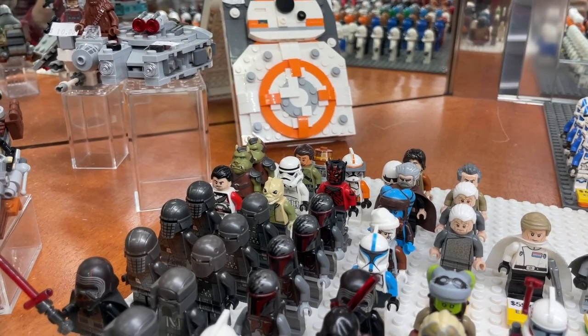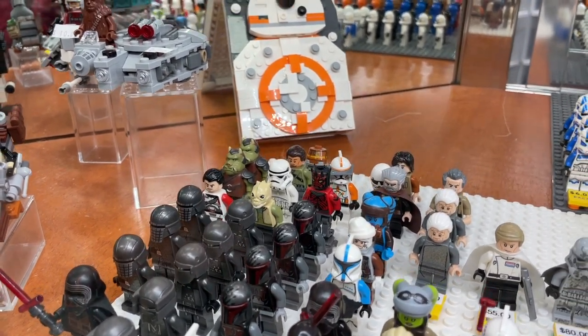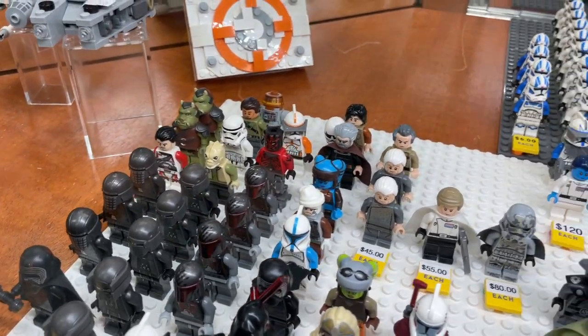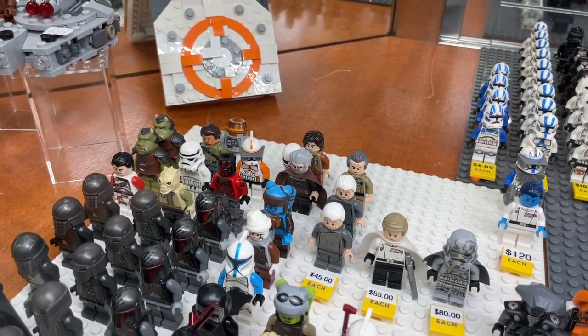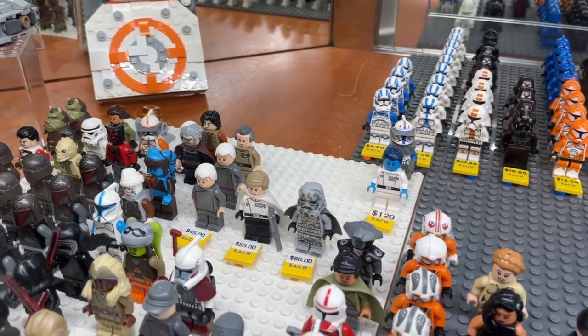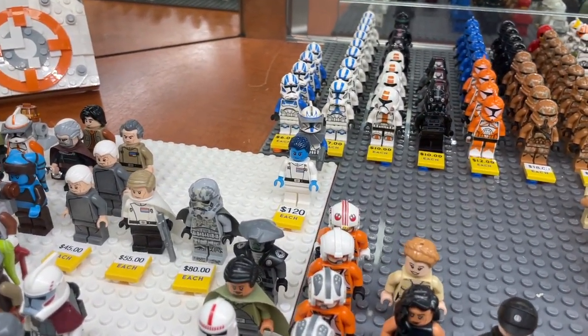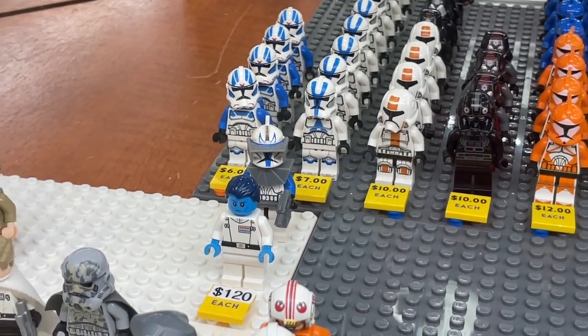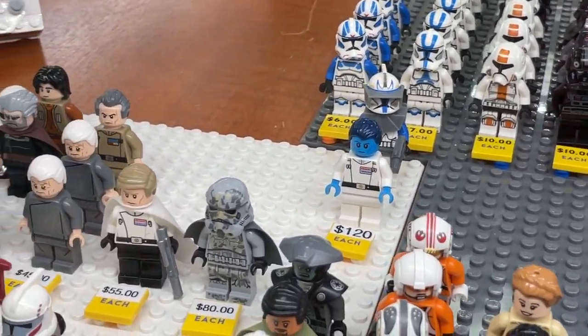You got Kanan. You also have Chopper back there. I love Chopper. And then check this out. Go all the way back to the right of that white base plate. Oh, Ezra. You got Ezra. You got Tarkin, Krennic, and then you got Grand Admiral Thrawn, as well as a Phase 1 Captain Rex right behind him. Look at that. This is stocked. Yeah, this is popping.